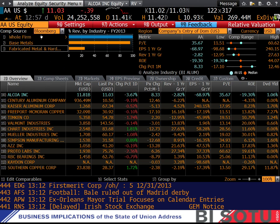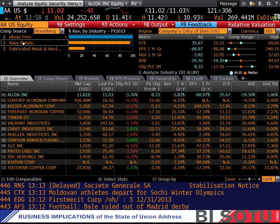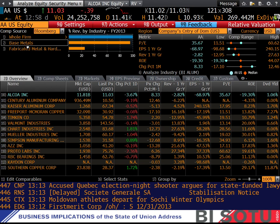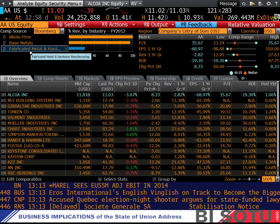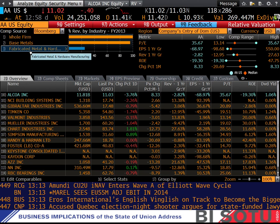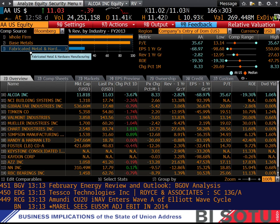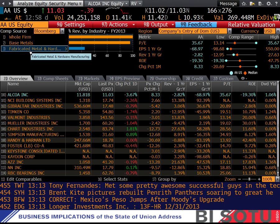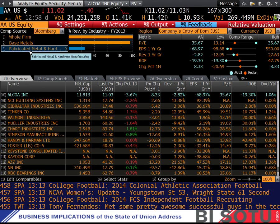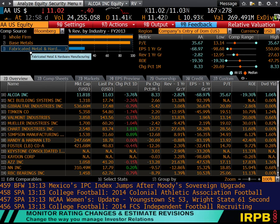Now, next, you'll also notice that it'll give you the option to do comparables on the whole firm, comparables that are in the base metal business, and comparables that are in the fabricated metal business. So if Alcoa is in multiple lines of business, you can look at comparables against their lines of business. Here's the one challenge with this, which is it's still all of Alcoa. All right? So even though I selected the fabricated metal competitors, it's still the entire Alcoa business. It's not the fabricated metal part of Alcoa. So that's the one challenge when you look at a company against a certain sub-peer group. But nonetheless, you can do sub-peer groups as well.